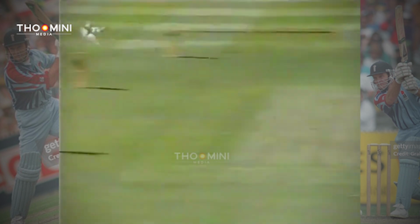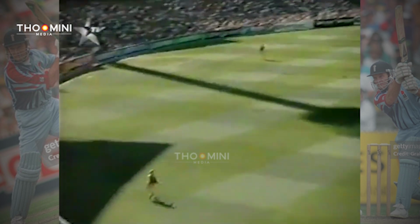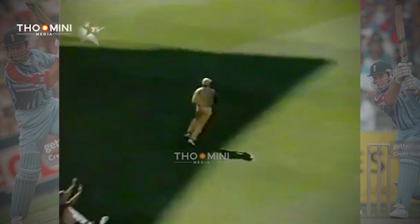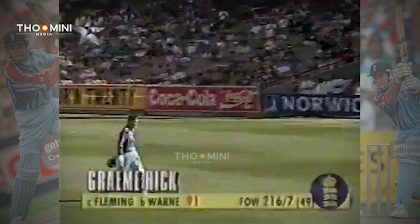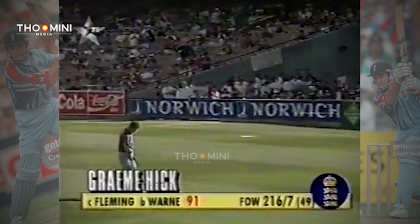Yes, the super innings by Hick comes to an end. Lofted straight down the ground. Big boundaries at the MCG. Damien Fleming makes no mistake. And England lose another wicket. 216 for 7.